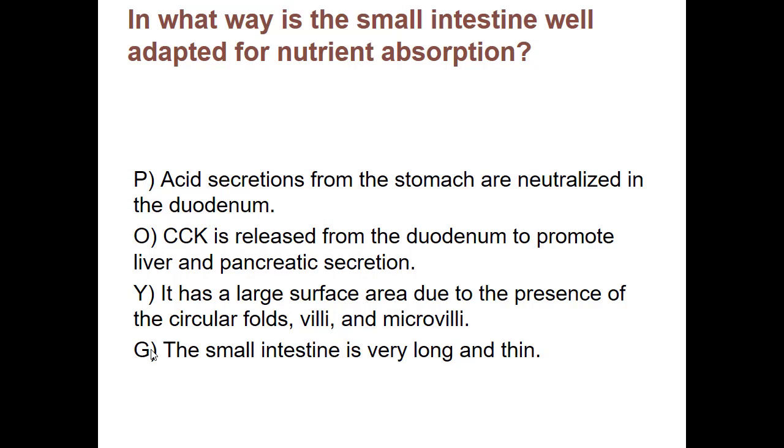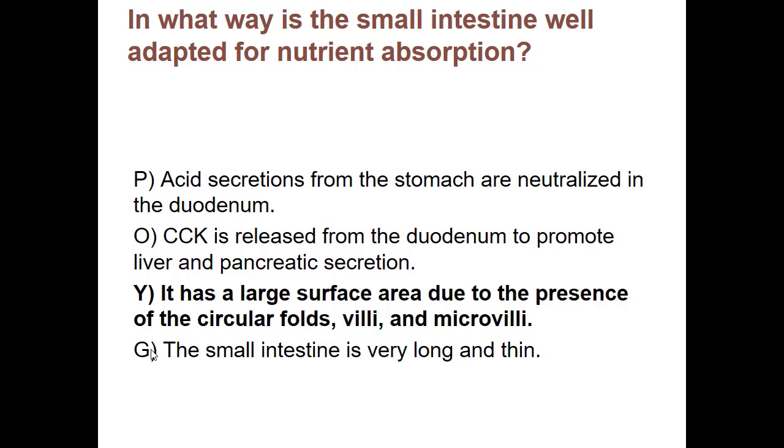In what way is the small intestine well adapted for nutrient absorption? It is the yellow. It's got a lot of surface area. It has circular folds in it, and it has villi, which are like folds on top of the folds. Then it has microvilli, which are literally folds on top of the folds on top of the folds, so that you have a huge surface area.